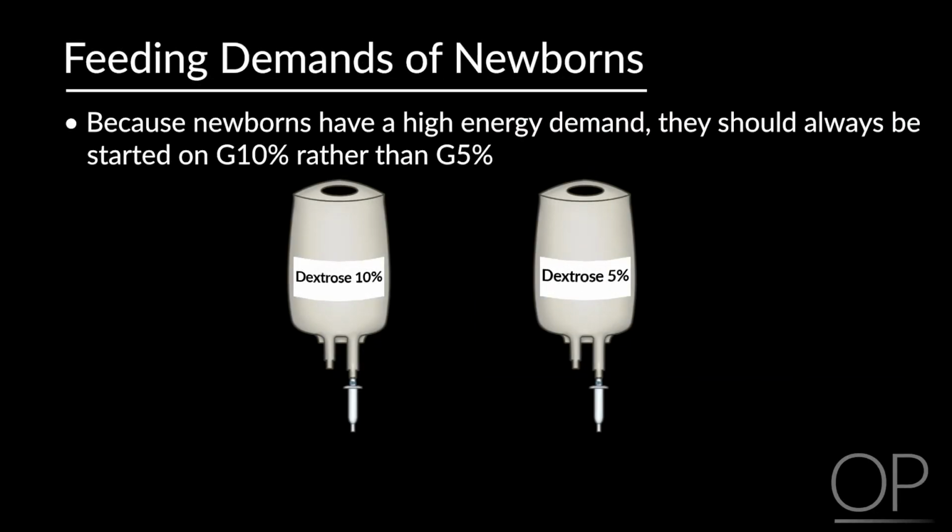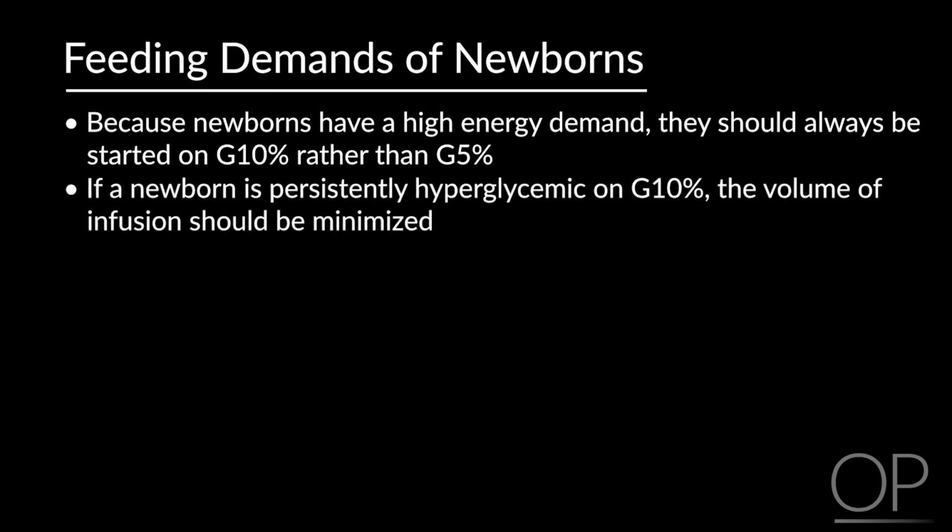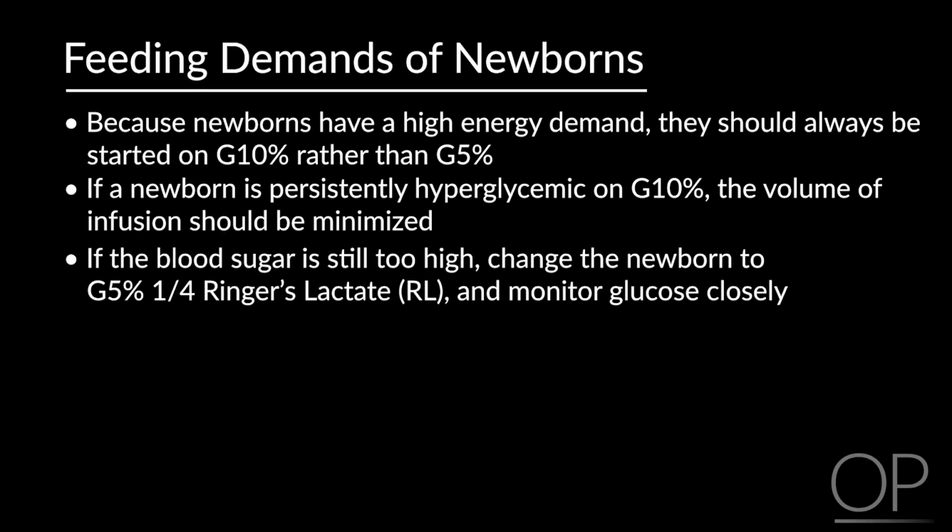Because newborns have a high energy demand, they should always be started on G10 rather than G5. If a newborn is persistently hyperglycemic on G10, the volume of infusion should be minimized. If the blood sugar is still too high, change the newborn to G5 1/4 Ringer's lactate and monitor glucose closely.